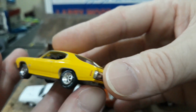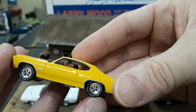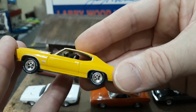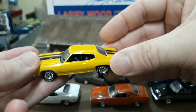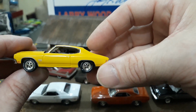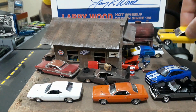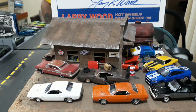So pretty cool car. I actually have the Hot Wheels 100% 70 El Camino, and what's cool about it, it has a hitch, and I put a Greenlight trailer behind that. I want to put this on the trailer, so it's actually the perfect pair. 70 El Camino with a 70 Chevelle. The only difference is the 70 El Camino is a darker yellow, kind of like a taxi cab yellow almost.